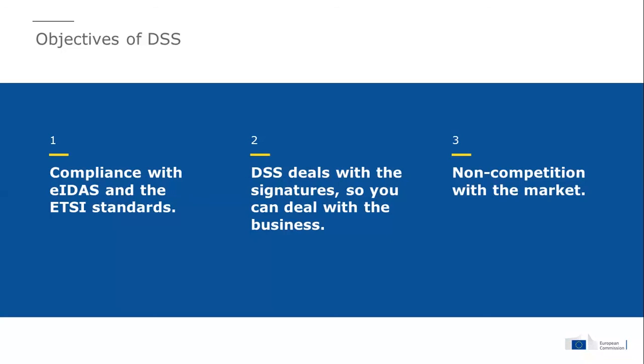Finally, in the development of DSS, we aim to be non-competitive with the market. We believe it's up to the market to create nice, usable, day-to-day, out-of-the-box solutions for electronic signing, electronic sealing. DSS aims to provide the basis for the market to do so. I will not say here whether I think we have reached those objectives or not. I will allow you to be the judge and jury of that.